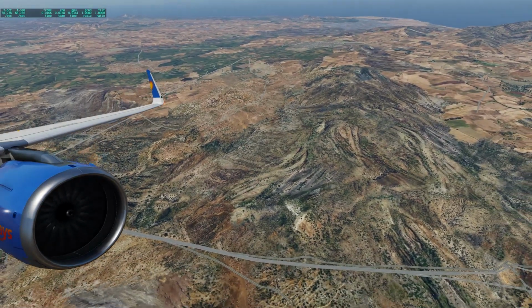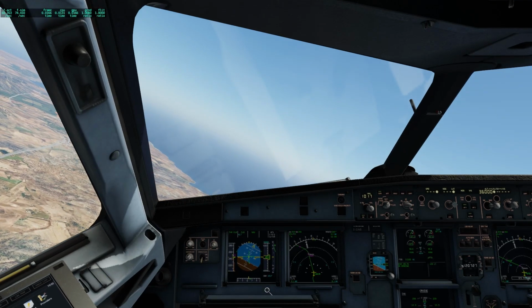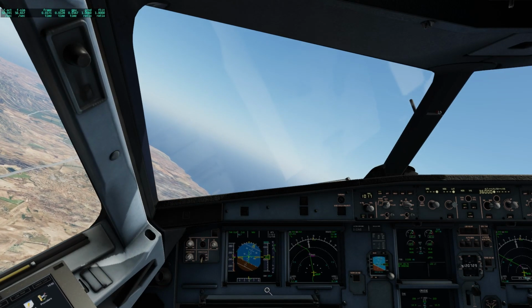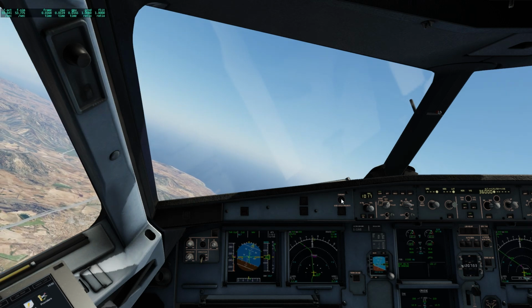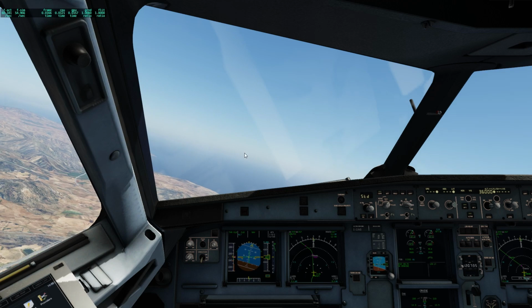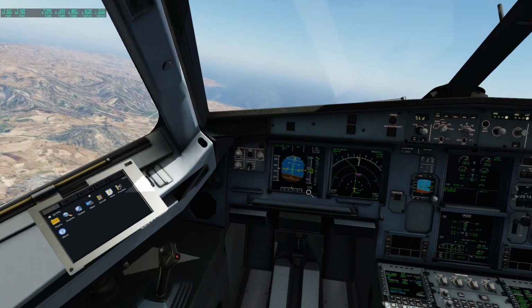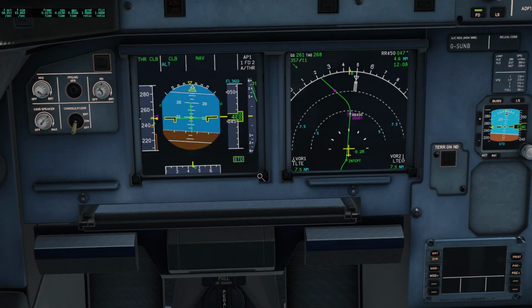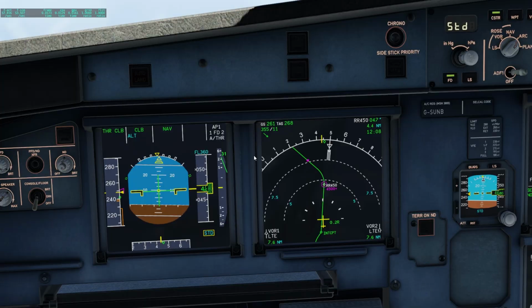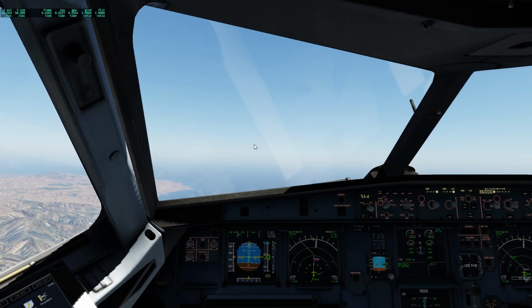As we weave our way around the mountains. Right, so we're above green dot speed now. Climbing, go standard barometric pressure. Takeoff was a bit strange. It felt slightly underpowered when we rotated. It didn't want to come off the ground very much.